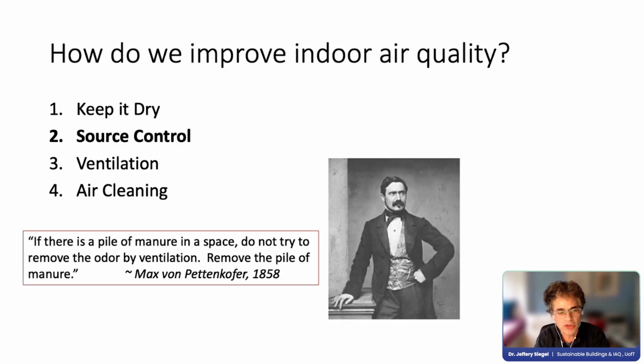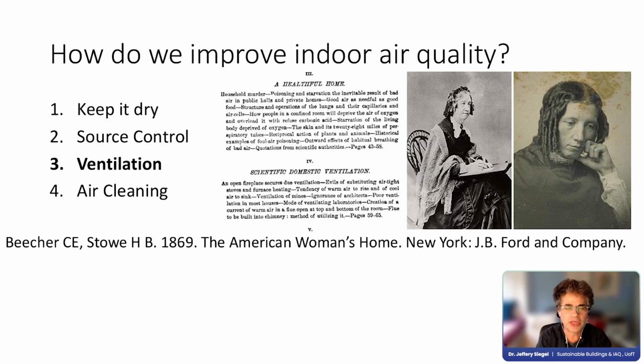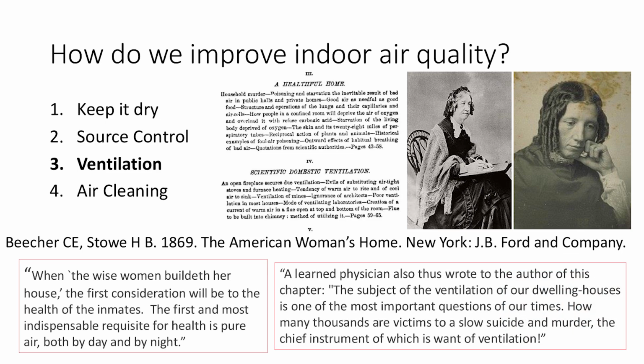And so we have some other strategies too. One of them is ventilation. And the people shown here are Catherine and Harriet Beecher Stowe. They wrote a book that was a bestseller around the same time period, 1860s, 1870s in the US. And they have this book about the domestic realm, how to run your home. And I put two of the chapter summaries there. And they have a whole chapter on indoor air quality and why it's important, and a whole chapter on ventilation and why it's important. And they have lots of quotes about how important indoor air quality is, how important ventilation is. And this shows that we've been thinking about these issues for a very long time.